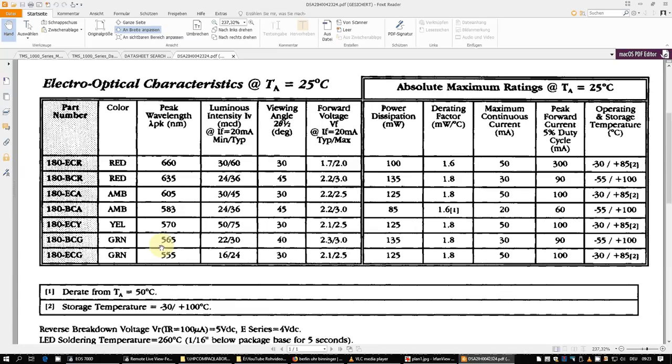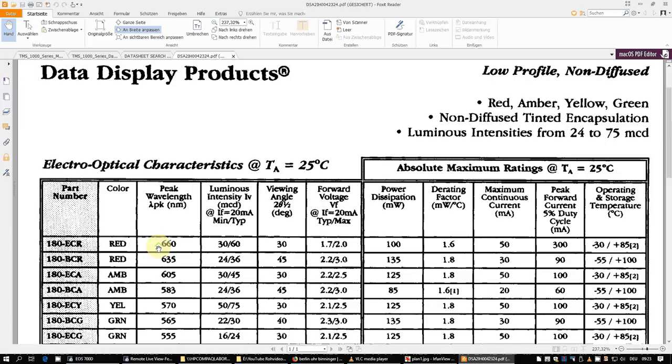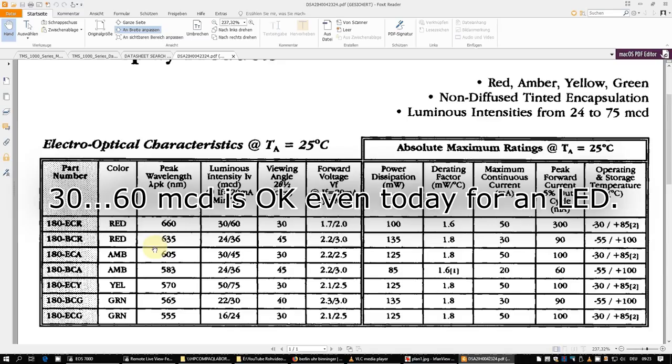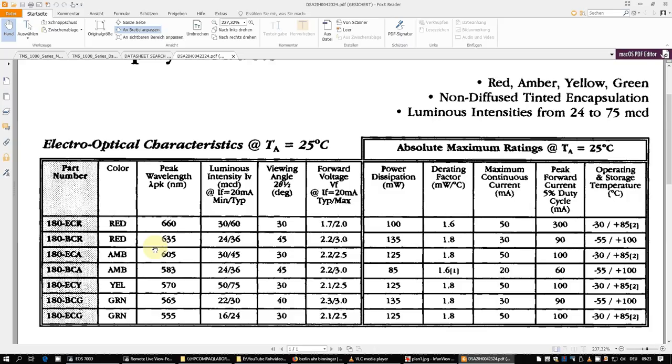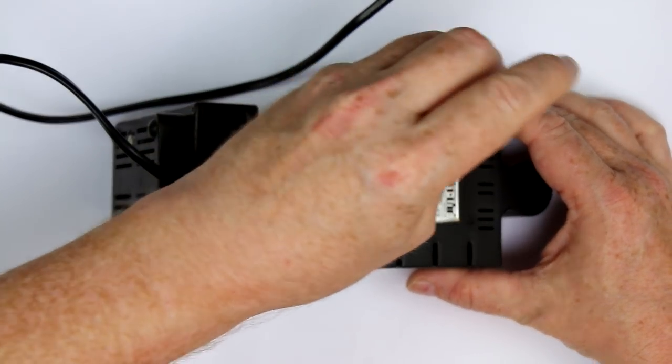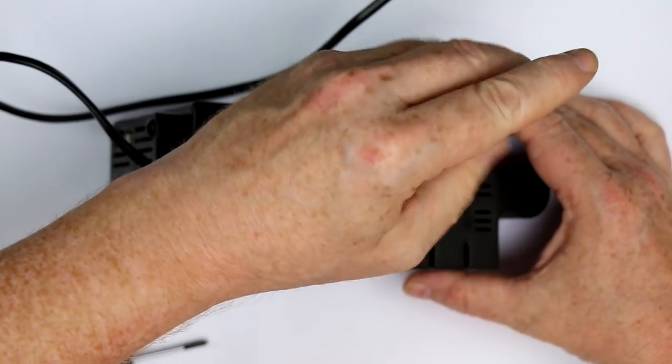They are relatively bright. I remember LEDs from that age, from the mid-70s, that are barely visible when they are turned on, but these ones here are relatively bright. So next, let's take this thing apart and see if there's something wrong with the lower left LED. Let's see what we can find if we open this thing up.